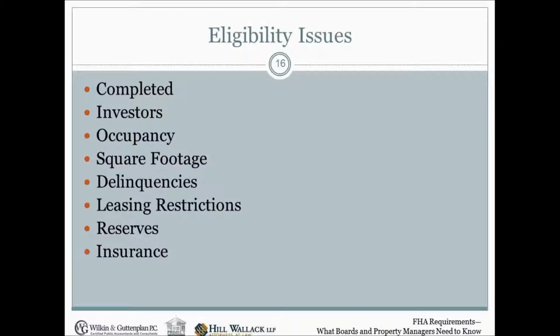But the delinquency ratio for 15% also includes bank REO. And that's important to know if you have high REO in your project because, sadly and unfortunately, lenders in foreclosure have a tendency not to pay their condo fees, figuring that they'll just wait until they sell the unit and then make up for all the deficiencies when they sell the unit. That, unfortunately, can work to the disadvantage of an eligibility for a condominium.